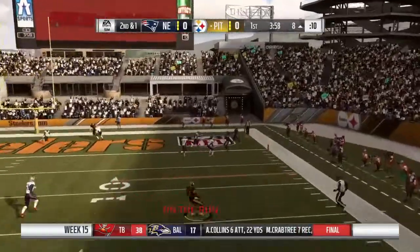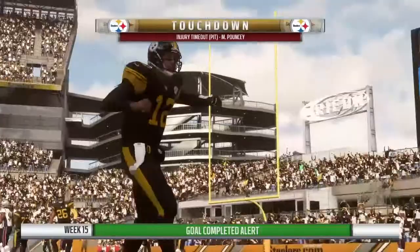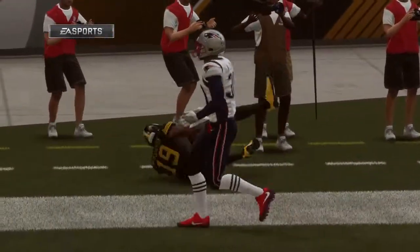Sliding out of the pocket. Got his man. It's caught for a Steelers touchdown. As his guys are in for 6. And the Steelers have taken a first-quarter lead.